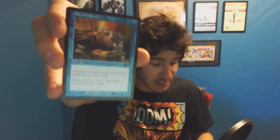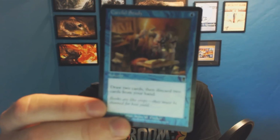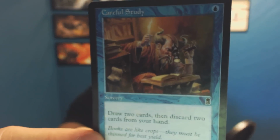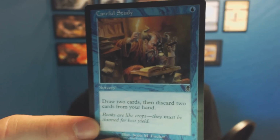Can you please... Hold on. You know, this autofocus thing is really getting on my nerves. Come on, careful. There we go. There we go. Draw 2 cards, then discard 2 cards from your hand. It's just such a good tool to have.